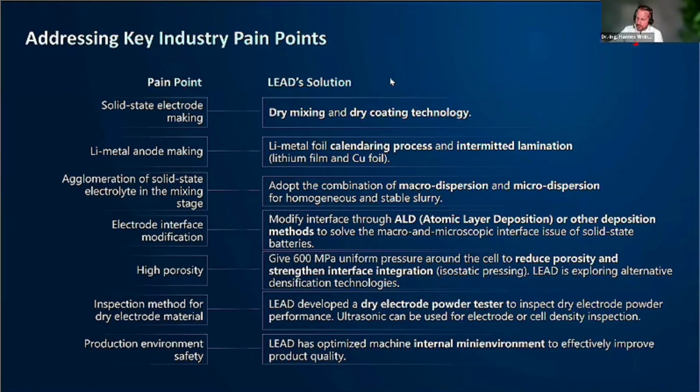But the question is, why don't we have this technology so far? Yeah, it's because there's certain pain points, and these pain points have to be resolved. We try to do that by having new equipment that we introduce to the market. For example, for the solid state electrode making, we will have machines for dry mixing, dry coating. For lithium metal anode making, we have new machines for calendering processes, intermittent lamination, for example, foil production.